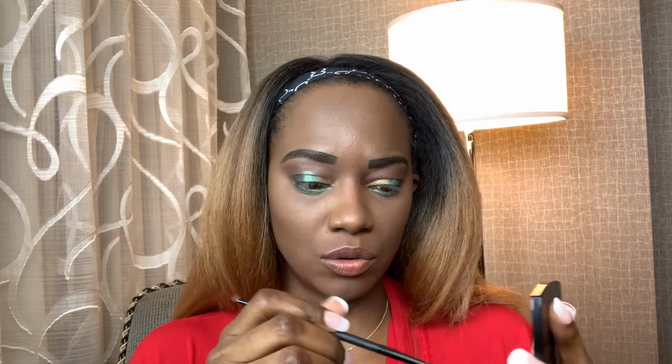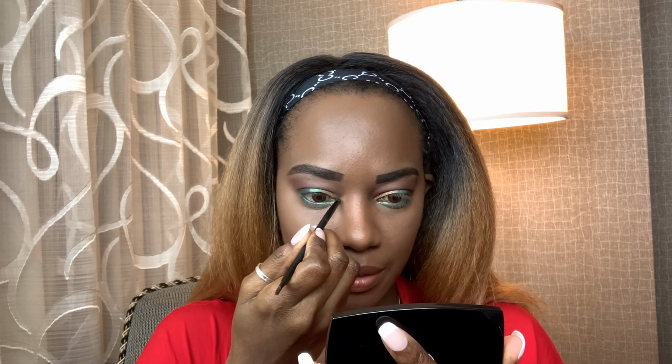So I'm going to go in with a pencil brush like this one, and I'm going to go back into that gold right into my inner corner, like right here with that gold shade to meet that green. Opens up my eyes just a little bit.